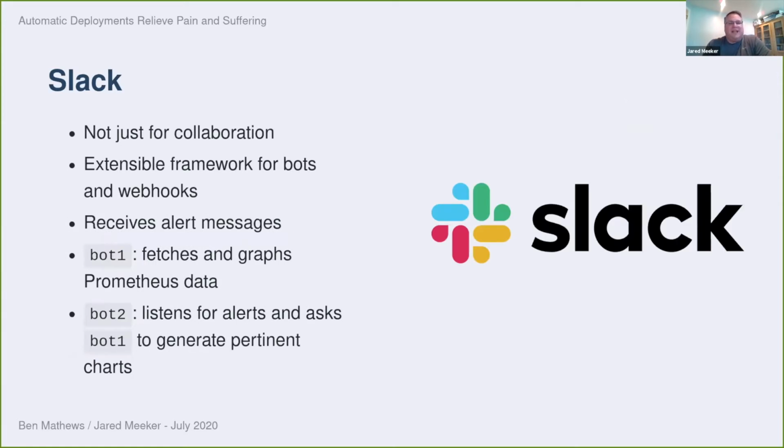We also leverage Slack quite heavily. We don't just use it for collaboration. We have several bots that talk to us in Slack. One bot, which I'll refer to as bot 1, can actually query Prometheus data and generate graphs and display that in our Slack channels. That's really, really useful when we're firefighting. We want to query and say, hey, show me this or show me that. And we can pull that into our discussion and see those in real time.